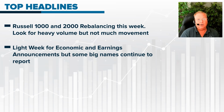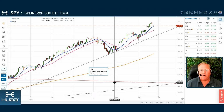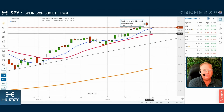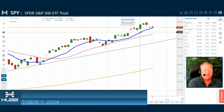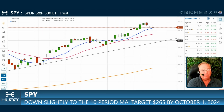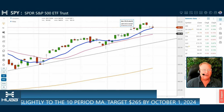So let's get into some quick market analysis. Let's talk about where the S&P 500 is trading right now. We have a couple of quiet days, which is good. This is perfect. The market came down, as you can see here. I'll zoom in, and we are trading down to the 10-period moving average. That's what this blue line is. The 10-period moving average. And with the latest rally we've had in the S&P, it's good that we pause a little bit.